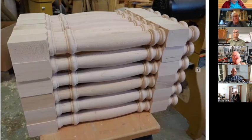These are just some basic table legs. I can do 2, 4, 6, 36 of those, but it can be anywhere from 4 to whatever. I did one batch for a company 2 years ago that was 192 legs that were identical. Well, the same thing with that. When you make them identical, what do you use? Do you make a story stick or a stick with nails in it?